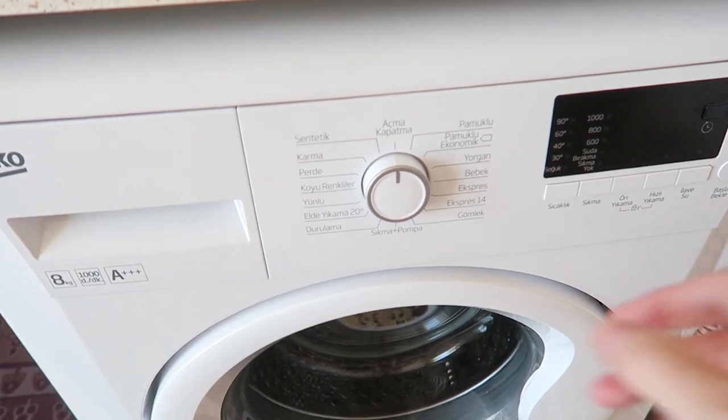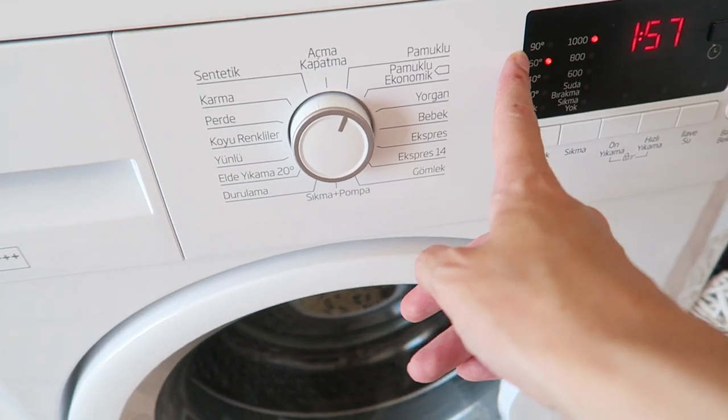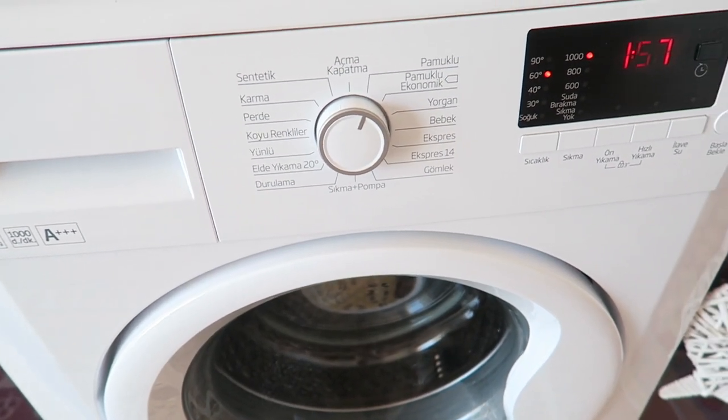So I'm going to put the washing machine on 90 degrees Celsius, the highest temperature on my washing machine, so that all of the bacteria die, and then after I can wash all of the baby clothing.